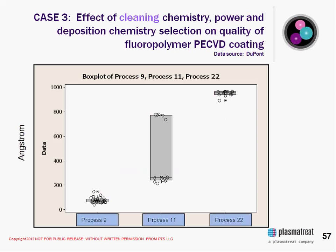The next study example illustrates the importance of surface preparation. This application was for a customer who has a PEEK product and they wanted some additional corrosion resistance on their PEEK. So they asked for a fluoropolymer coating. It was cheaper for them to put a fluoropolymer coating on PEEK than using a fluoropolymer as their bulk substrate.